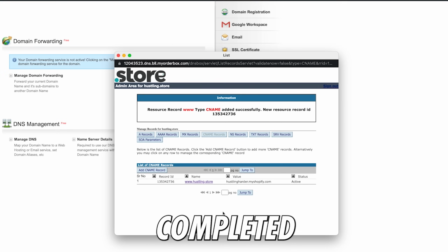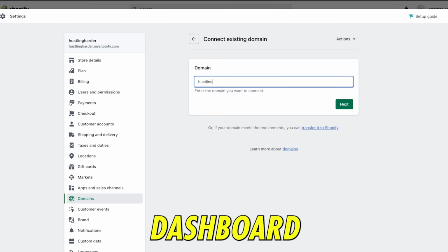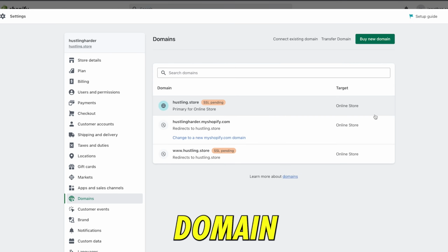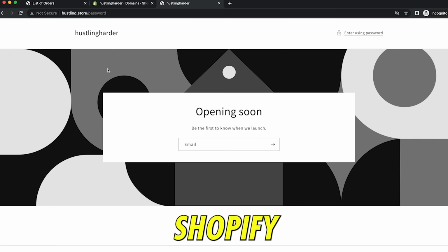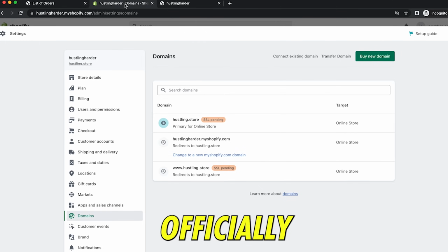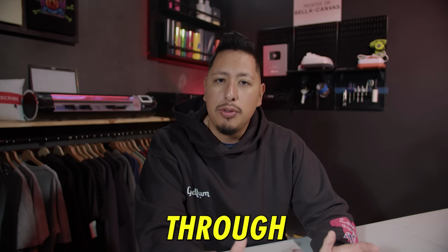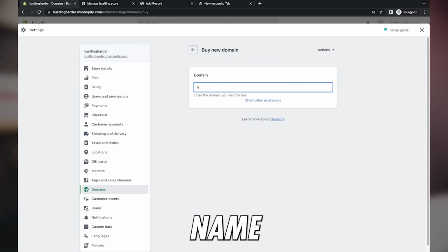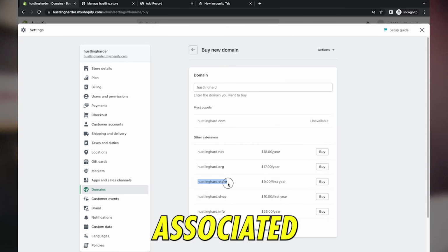And after this is all completed, head on over to your Shopify dashboard and connect your domain and hit verify. If you type your domain name on a browser and you see this Shopify landing page, that means it was successfully added and you are officially online. Now, if you get it through Shopify itself, it makes it really easy to connect because you can just buy the domain name straight from Shopify and now it's associated to your account.